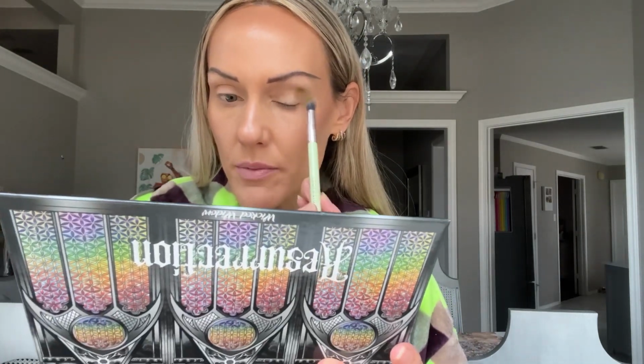All right, you guys, so I'm just gonna go ahead and dig in with this first look. Okay, so my plan is to do 4 looks. That's my hope, to get 4 looks in. Oh, by the way, I'm going in with Heavenly Realm, this green matte right here.